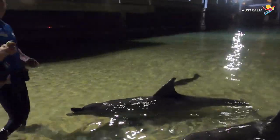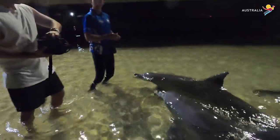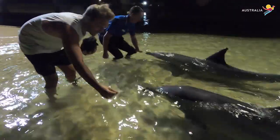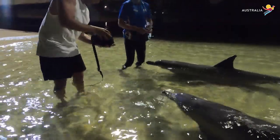Oh, if you'd like to grab your bag, you've got your bag now. I would love to. Grab one fish. Okay. And you're going to put it nice and deep down under the water. Yep. And you're going to feed Nari while I feed Echo. Come over here and check this out. Feeding a wild dolphin! Now this is Nari.